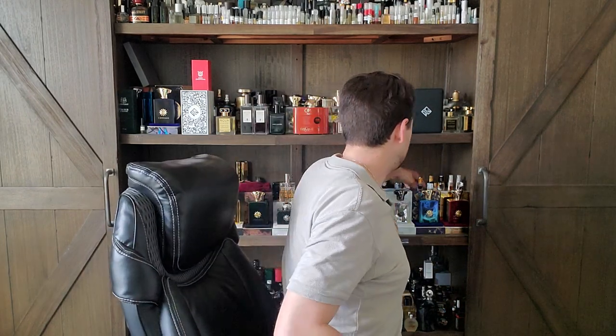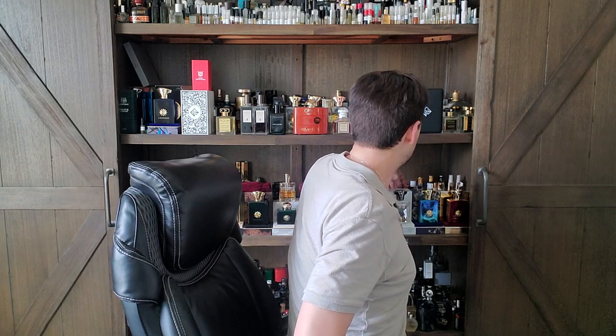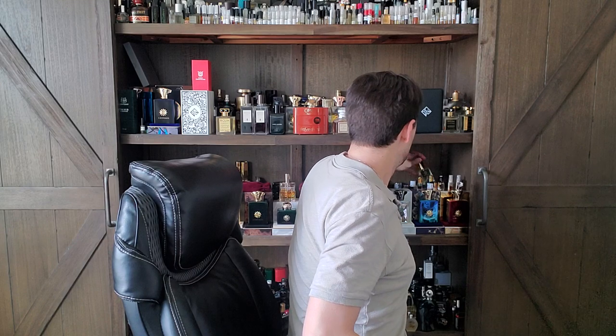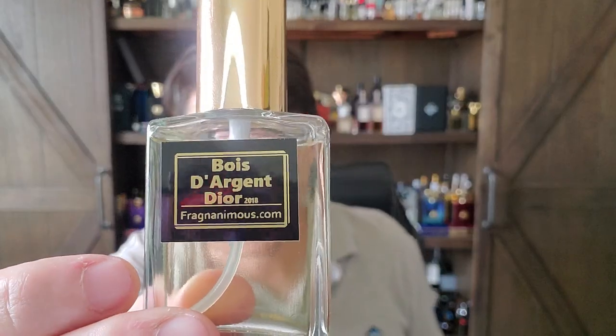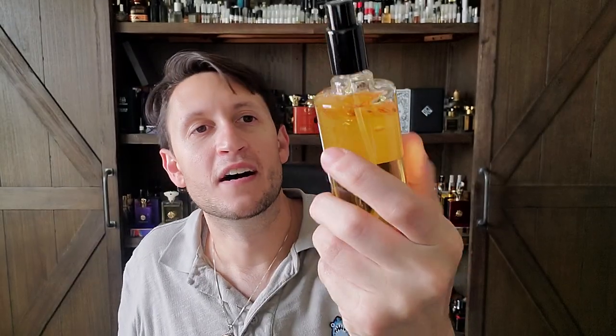So this is a rare treat because I have been looking for the cologne version of this fragrance for a long time. I actually own the more modern reformulated version that François Demachy did in 2018. And I've had it for a while. And I like it, but it's not my favorite. And I was very curious to see how much better the old stuff is. So this is actually the cologne version of Bois d'Argent. I'm expecting big things from this.